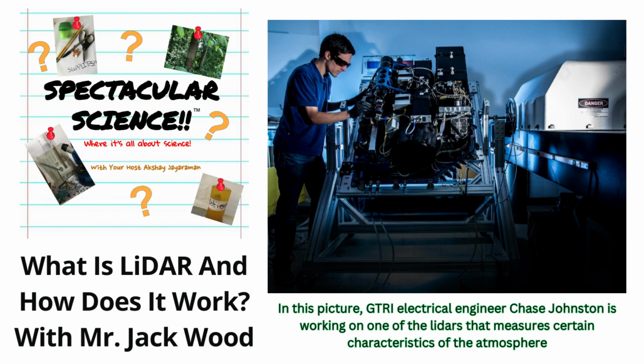Wow, that is so cool how it just spins around and it measures all the things around it. That's right. It's a scanning system. Wow, like a printer or a scanner. Something like that, yes. So what is LiDAR used for, and what does the future of LiDAR look like?